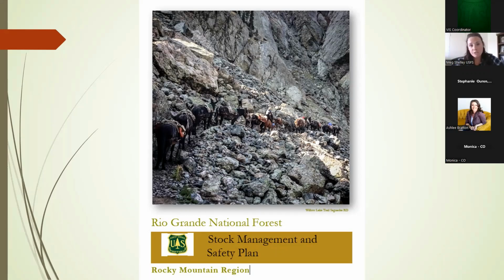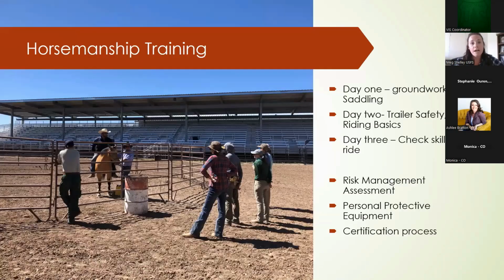So our basic horsemanship training is a 3-day training. The first 2 days are at the Sky High Stampede typically, and it's arena based. And mostly we have beginners that come to this training, but they come from all walks of life. So some people are lifelong riders that come, but anyone who wants to use horses or mules with the Forest Service has to go through this 3-day training.